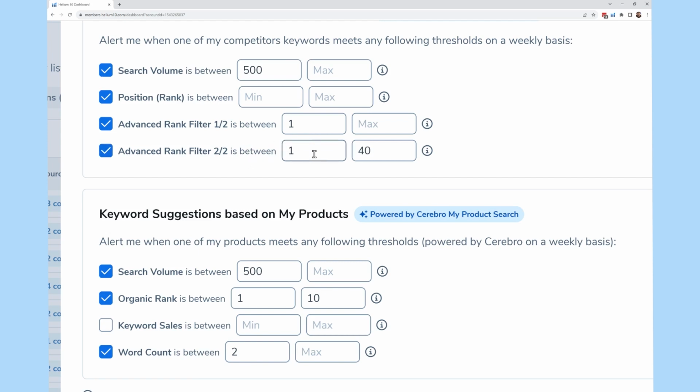And basically you're putting the rank range. So like if I put right here in advanced rank filter number 1, I put a minimum of 2, and then advanced rank filter 2, I put between 1 and let's just say 25. That means I am telling Helium 10 for automation, I want you to let me know if at least 2 out of my 5 competitors are ranking between 1 and 25 on page 1 for the rank.